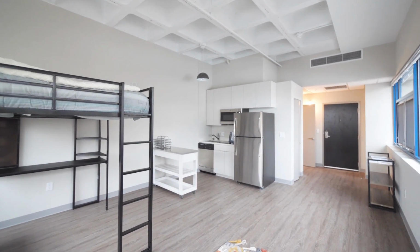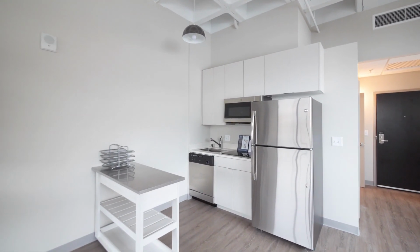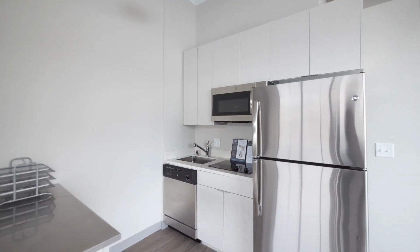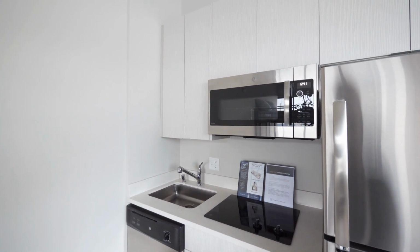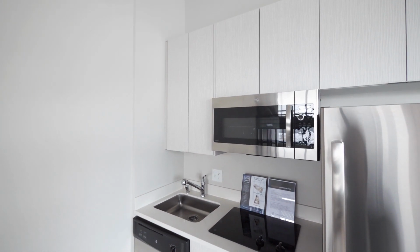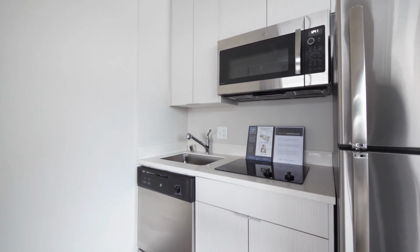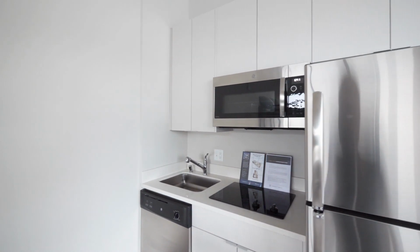Very sleek, stylish kitchen. The GE appliance package includes a refrigerator freezer with an ice maker. There's a convection oven, a touch that cooks really love. You have 42-inch upper cabinets for additional storage, a dishwasher, a 2-burner electric cooktop.